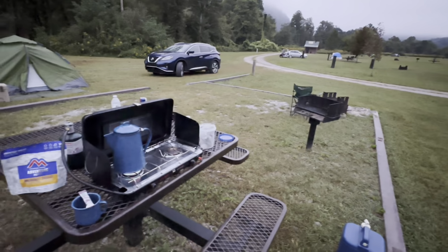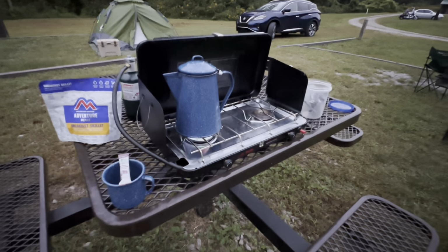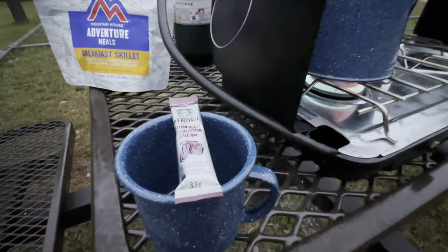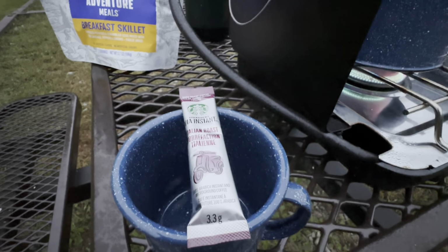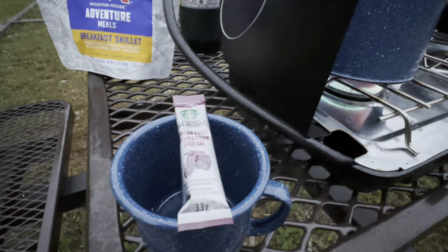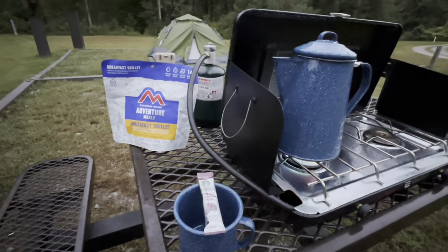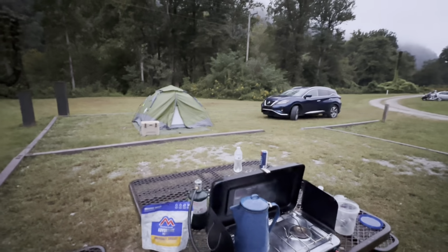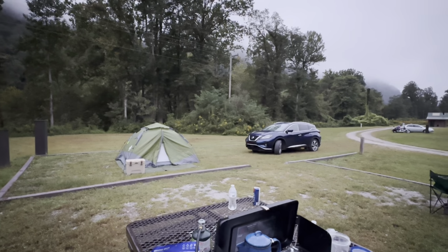I got coffee on this morning. And I got my old standby, Via Instant Starbucks Italian Roast. Got my hot water cooking. It's gonna be a great day.